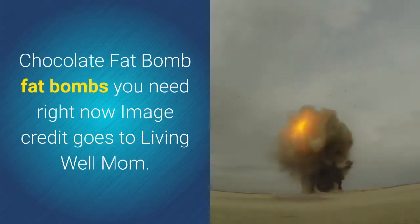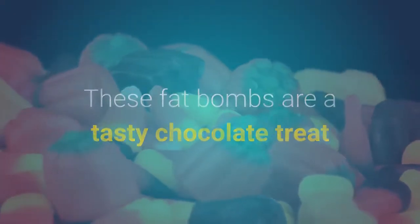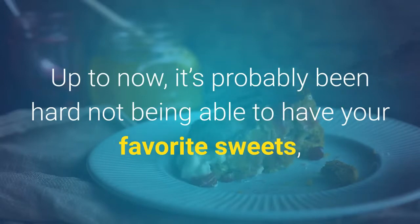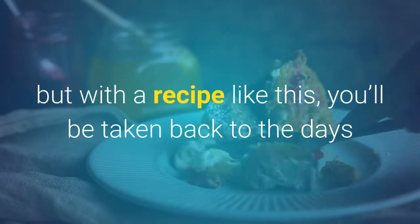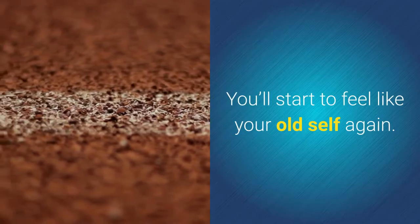Chocolate Fat Bombs you need right now. Image credit goes to Living Well Mom. These fat bombs are a tasty chocolate treat that you're guaranteed to love, especially if you're a chocolate lover. Up to now, it's probably been hard not being able to have your favorite sweets, but with a recipe like this, you'll be taken back to the days where your diet consisted of eating almost anything. You'll start to feel like your old self again.